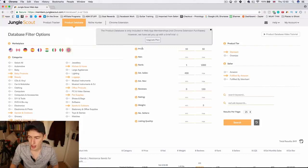So the price of the product, because what this does is this searches Amazon's entire database and finds you examples of products that could be successful. So you have to put in a few different criteria that the product has to meet in order for it to work.